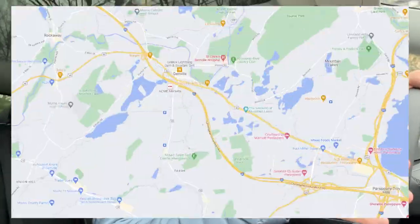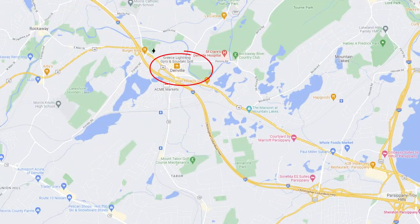As you know, we're doing a two-part series on the Enclave at Denville in Denville, New Jersey. It's about 35 miles west of Manhattan. If you haven't seen the first video, definitely go back and check that out once you've finished watching this one so you can get more details about the town.